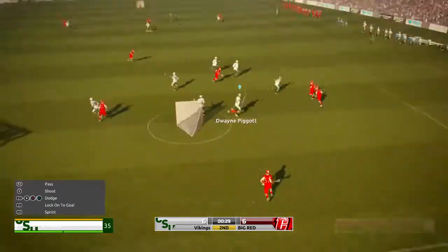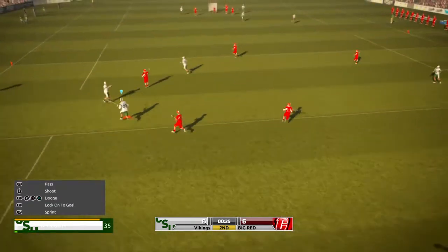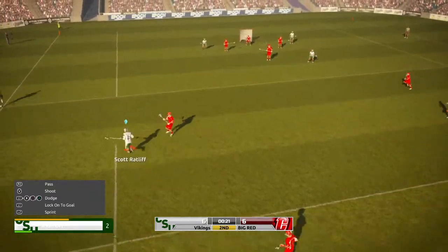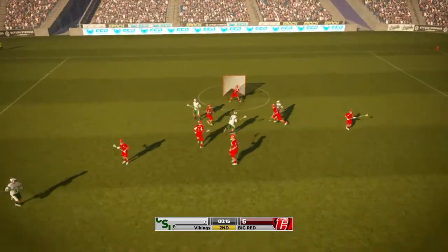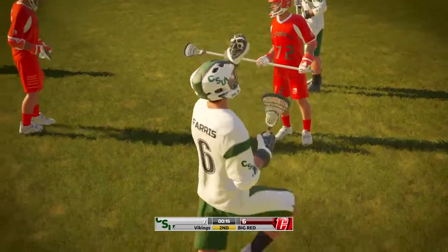Lets one fly. Pretty decent shot from Cornell there, but Cleveland State's able to stop them. And maybe have time for one last opportunity here. We're able to clear it. Scott Ratliff bringing the ball in. Over to Cade Ferris. Finds his space. And he finally breaks the tie.